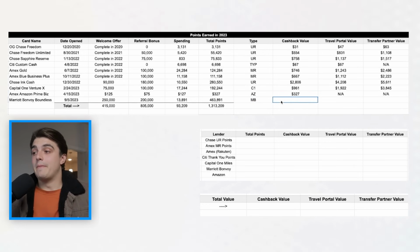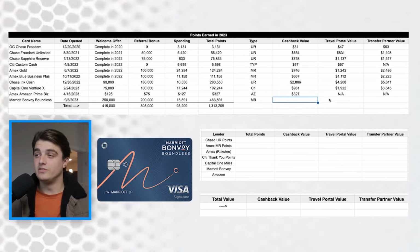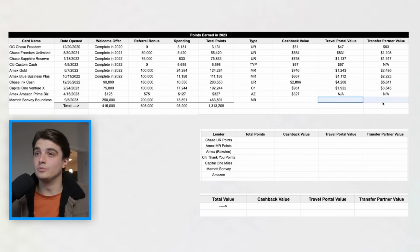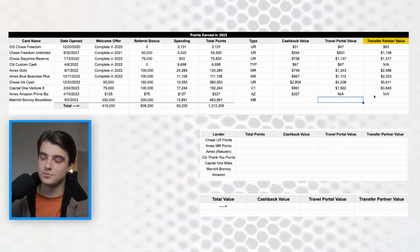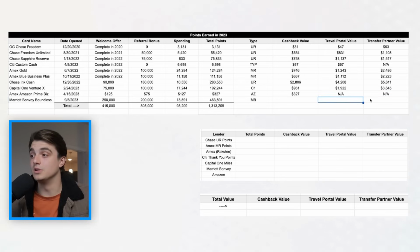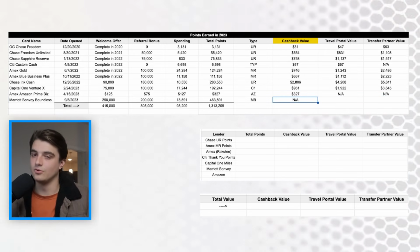Then lastly, I got my Marriott Bonvoy Boundless points. Now this one's interesting because it's a hotel currency, which makes it a little bit hard to add into these columns here, because technically, do you put it as travel portal value or transfer partner value? What I decided to do was actually put it in both at the same redemption rate. And for cashback, there's no way to redeem these in cashback, so just non-applicable.